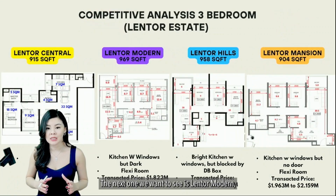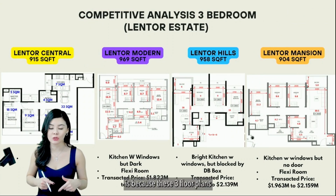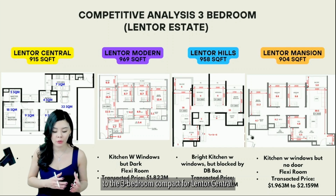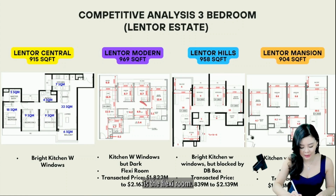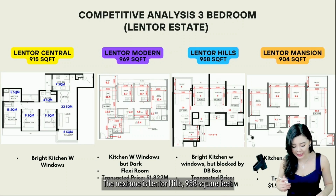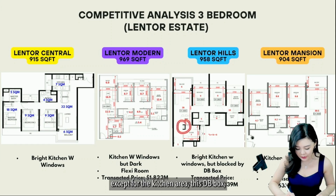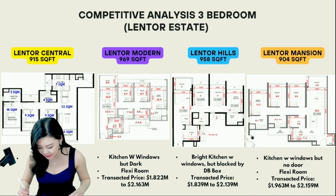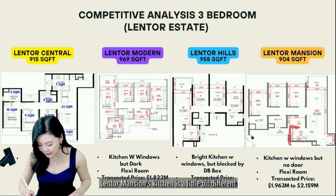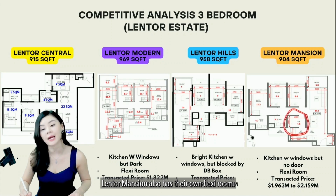The next ones we want to see are Lentor Modern, Lentor Hills and Lentor Mansion. Why I want to put all these floor plans together is because these three floor plans are more comparable to the 3-bedroom compact for Lentor Central. So the only thing that is probably going to win for Lentor Central is the flexi room. The next one is Lentor Hills, 958 square feet. I feel that this floor plan is so much similar to Lentor Central, except for the kitchen area, this DB box, which will result in the kitchen being slightly darker in comparison to Lentor Central. Last one will be Lentor Mansion. Lentor Mansion's kitchen is a little bit different in terms of configuration, whereby you probably need to do up your own door. But of course, Lentor Mansion also has their own flexi room.